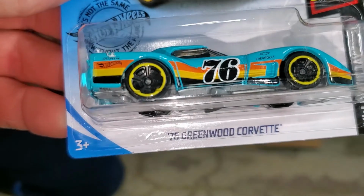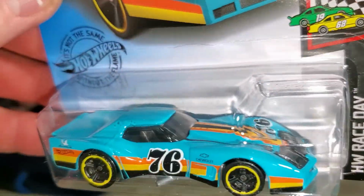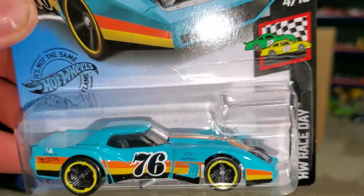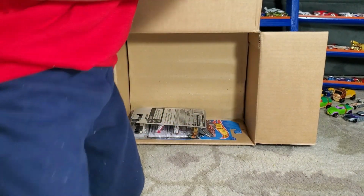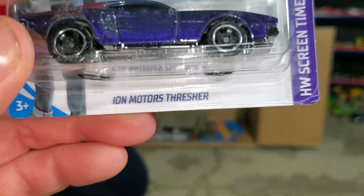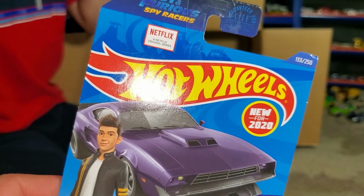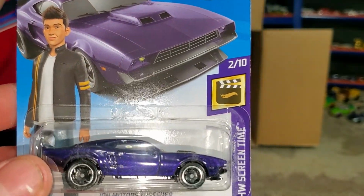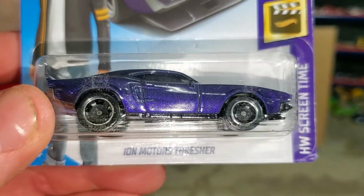Oh, here's a new color of the Greenwood Corvette. Awesome, I like this color a lot too. The gold is sweet, but this is even better. Oh, this is what I've been looking forward to. Ion Motors Thresher, from the Netflix series Fast and Furious. Oh my god!